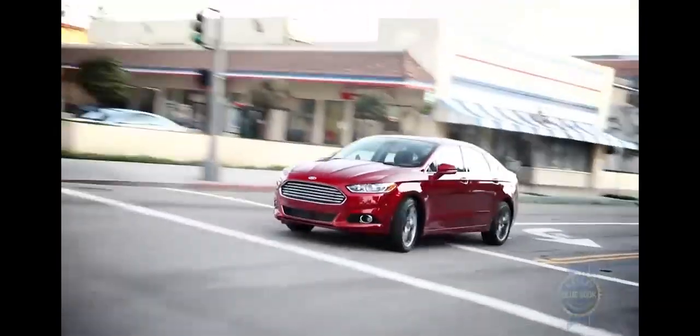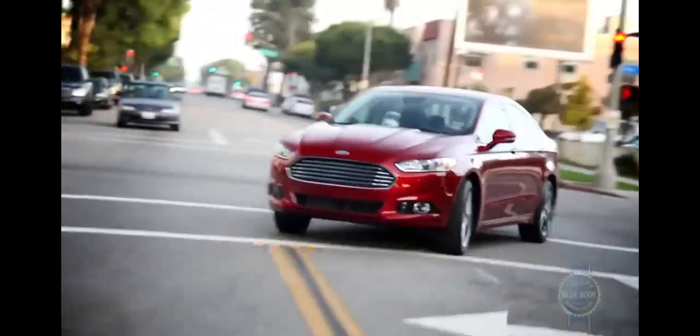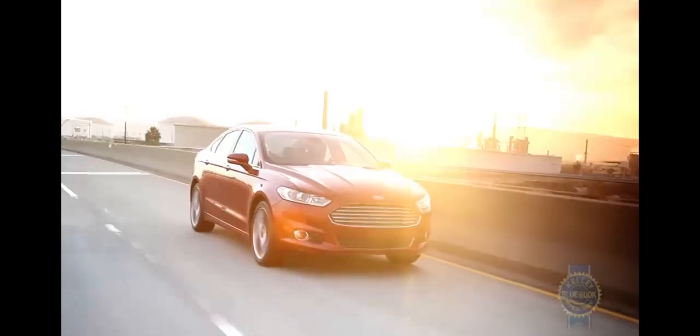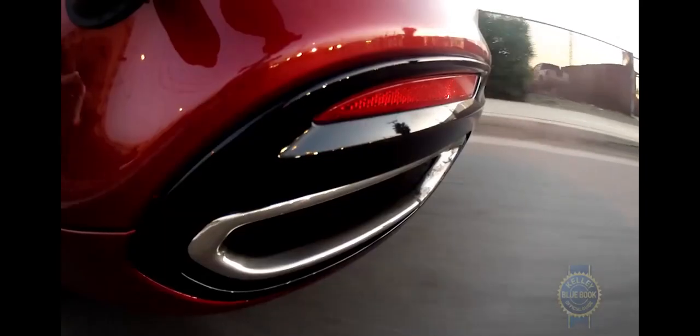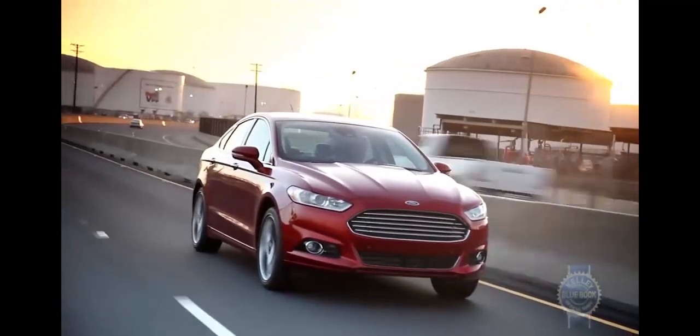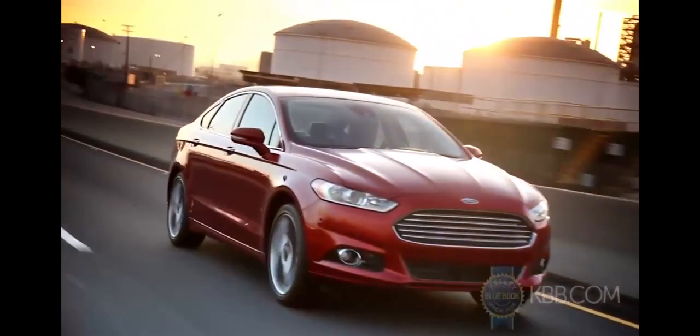You know, it wasn't that long ago when mid-sized American sedans were uncompetitive jokes. Well, the Ford Fusion is no joke. With abundant technology, performance, efficiency, comfort, and style, the Ford Fusion is a serious competitor that charms inside and out.